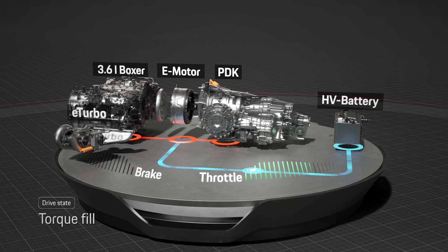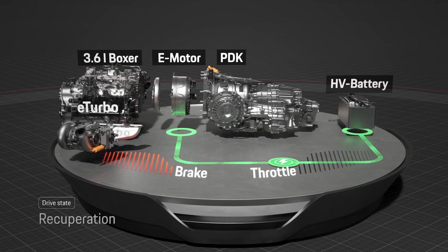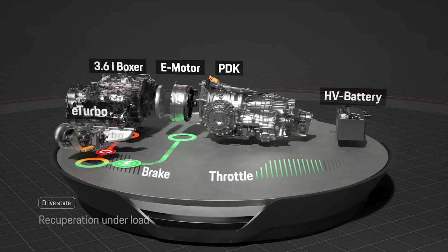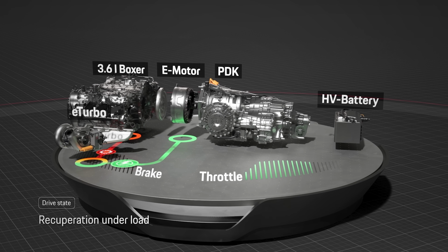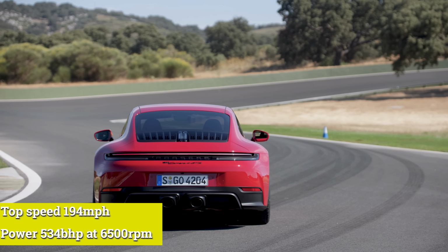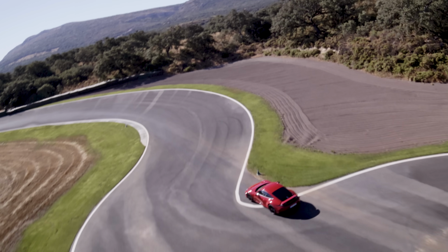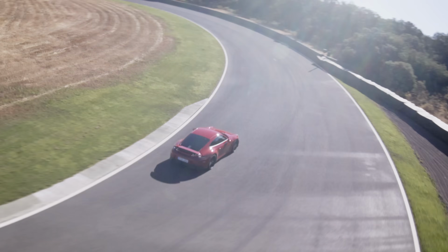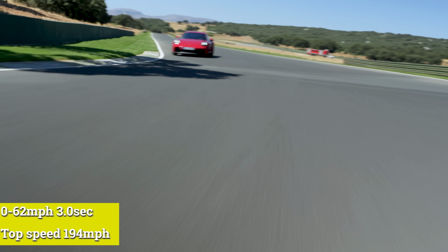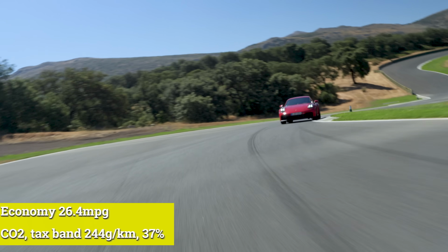But it does ease the pressure on the engine from doing all the work, and depending on how you're driving, either the turbo motor or the drive motor can be putting power back to the battery or taking it from it. The result is a car with a system total of 534 brake horsepower and 450 foot-pounds of torque, which can go from 0 to 62 miles an hour, that's 100 kilometers an hour, in 3 seconds dead, and on to 194 miles an hour, while returning 26.4 miles to the gallon and 244 grams per kilometre of CO2.